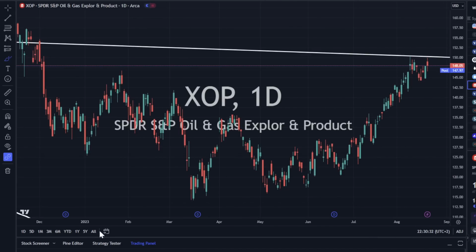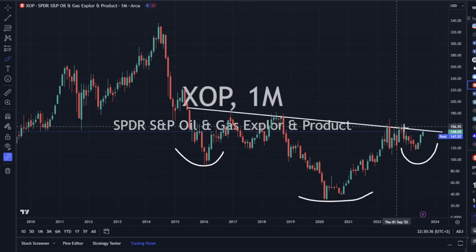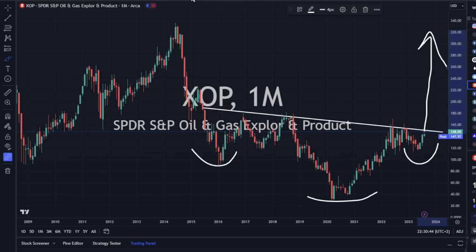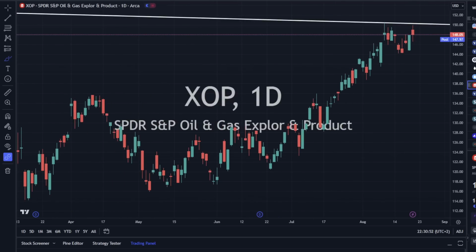XOP right underneath that resistance line. We're up a little bit, 0.11. We're right underneath that neckline of the inverted head and shoulders. Then it's boom. It is boom when we get an alignment of oil moving higher and the equities. I think people are positioning in the equities right now. That's why we're up on a down day.